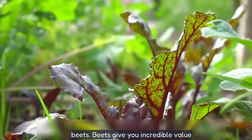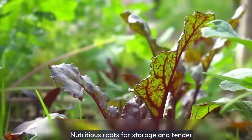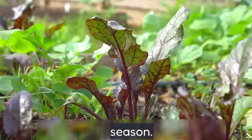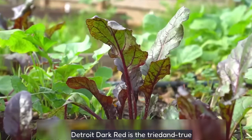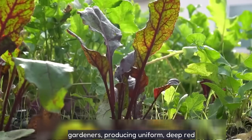Beets give you incredible value because you get 2 foods in one: nutritious roots for storage and tender greens for fresh eating throughout the season. Detroit Dark Red is the tried-and-true variety that has fed generations of gardeners, producing uniform, deep red roots that store well in cold, very moist conditions for months.